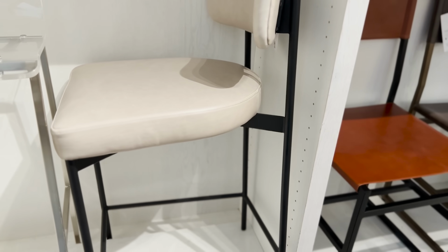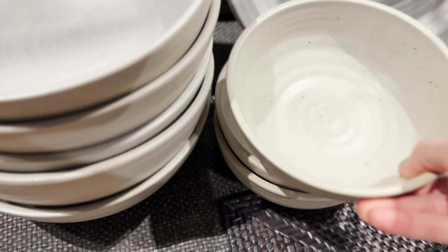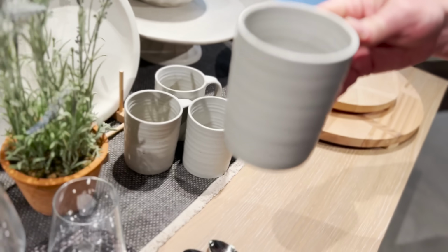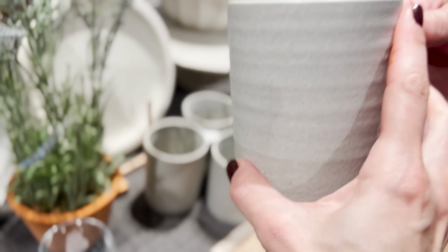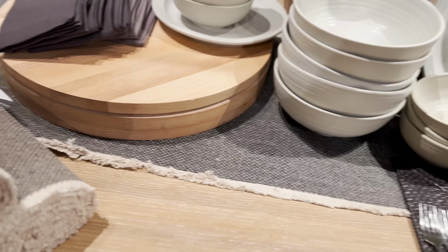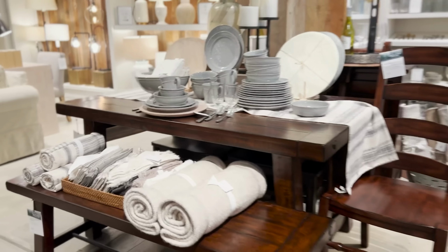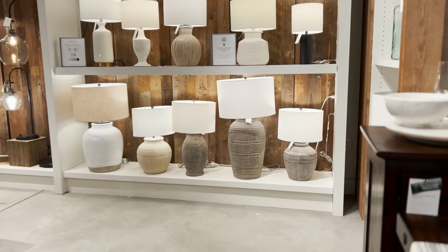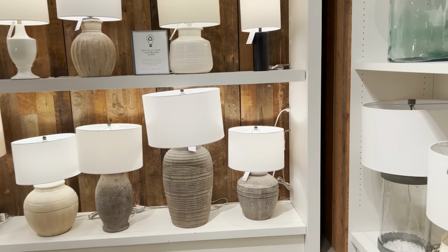Here we have a taupe bar stool. If you guys want to know what is the most in color in leather right now, it's taupe. And here's this farmstead dishware again. You can tell I really loved it. Jack was eyeing the coffee mugs, of course. We just like things that have that sort of warmth and texture, and I think they can really segue between styles, and I find that to be really nice, especially for somebody like me who likes to change things an awful lot.